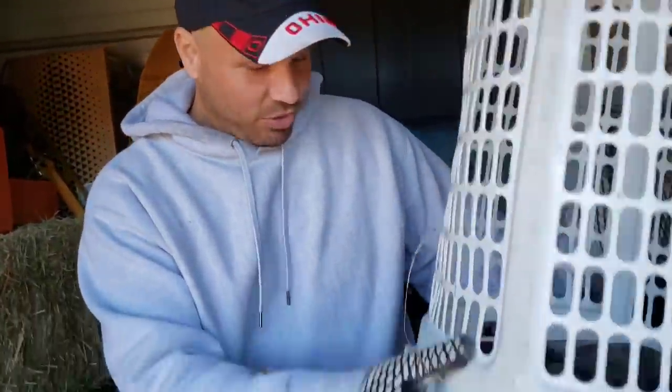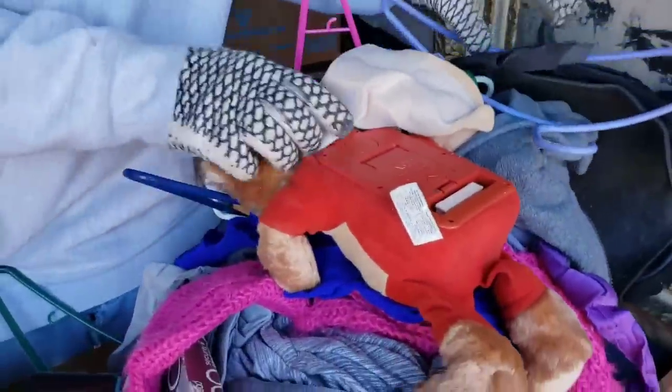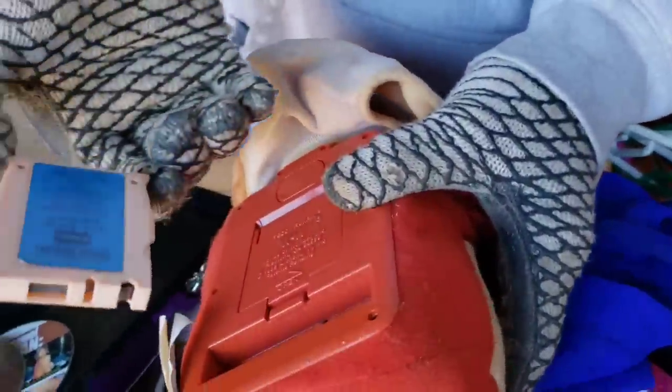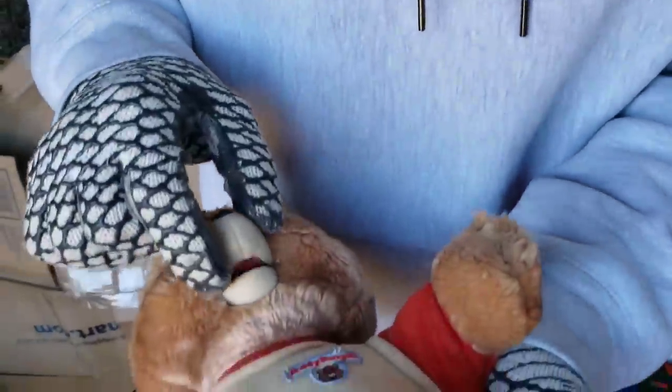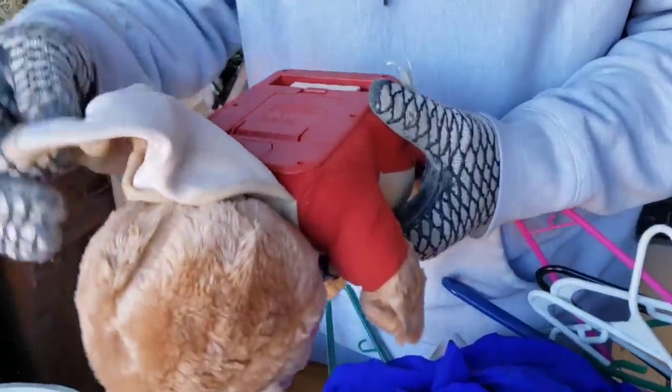Teddy Ruxpin. Look at this. Teddy! I can't believe it. It is. It's what I thought it was. Oh my goodness. It's the Teddy Ruxpin. Remember his mouth moves? Back in the 80s. It was made by Worlds of Wonder, 85.